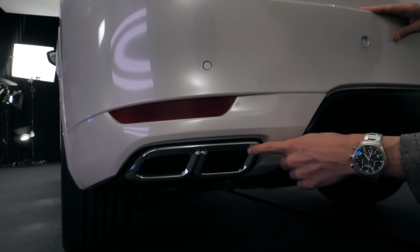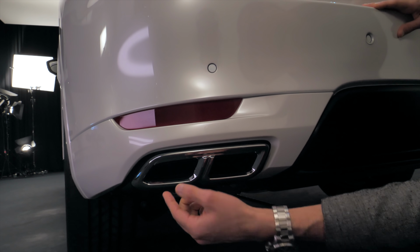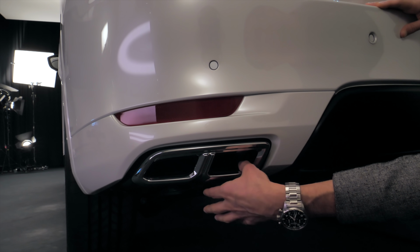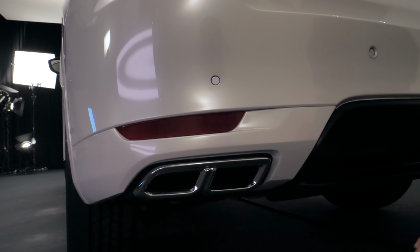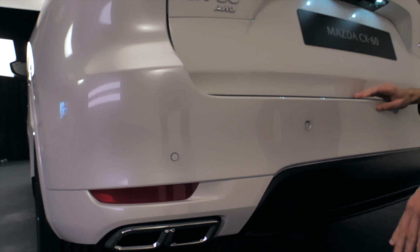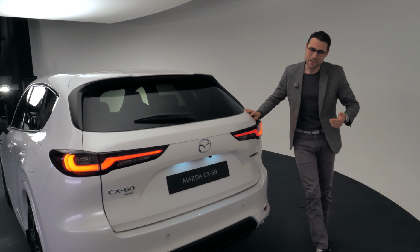Here, a case for the Autogefühl fake exhaust police. This is the fake exhaust in its purest form. Yeah, so there's nothing behind it. You can just touch in there and you won't hurt yourself. The real exhaust is underneath. Yeah, it's such a great and clean design here. This maybe wouldn't have been necessary.